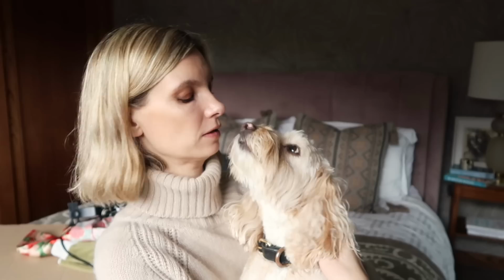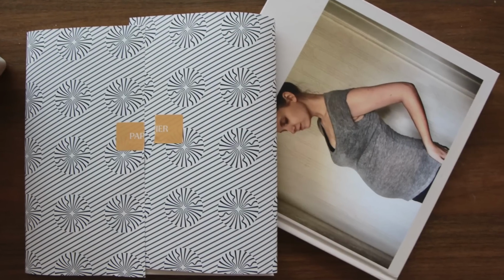I've just had something really cool arrive in the post that I ordered a couple of weeks ago. They're my family albums from Papier. So they're photo books. I have printed many photo books over the years. You could say it's something of a slight obsession, but I like giving them as gifts. And I also like having our photos sort of documented in books rather than just on our phones.